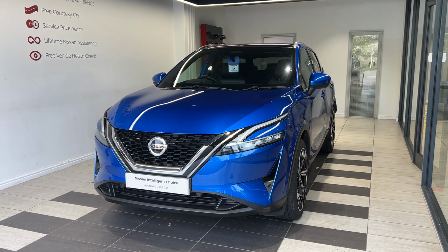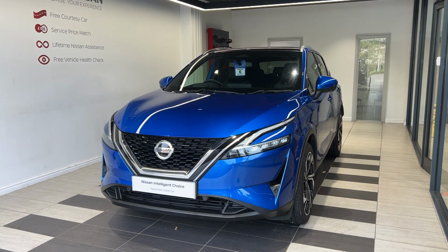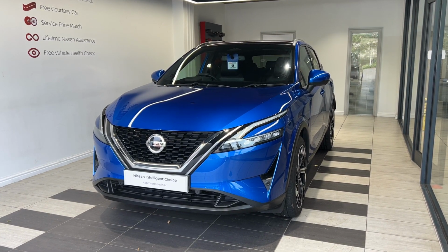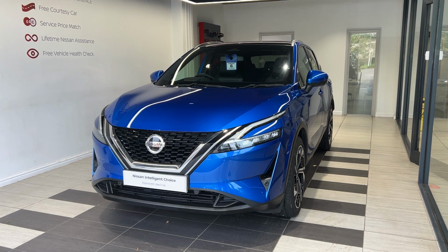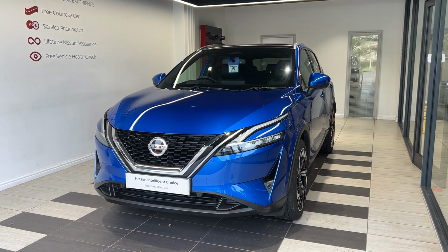Here we have a 2021 Nissan Qashqai 1.3 DIG-T Techno Plus. It's a petrol automatic. This vehicle is a Nissan Intelligent Choice approved used car, which means you get a minimum of 12 months manufacturer approved warranty, 12 months RAC breakdown cover, a multi-point inspection by Nissan trained technicians and a full history check. We can also offer a 400 finance packages to meet your requirements. Let's take a look around the car.